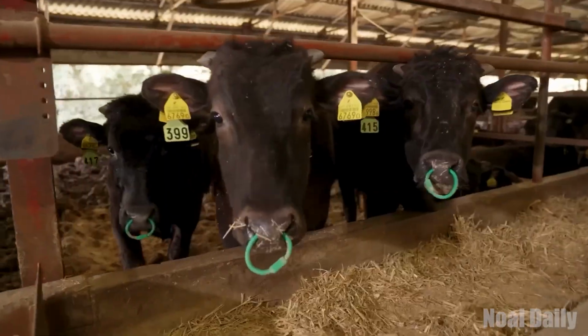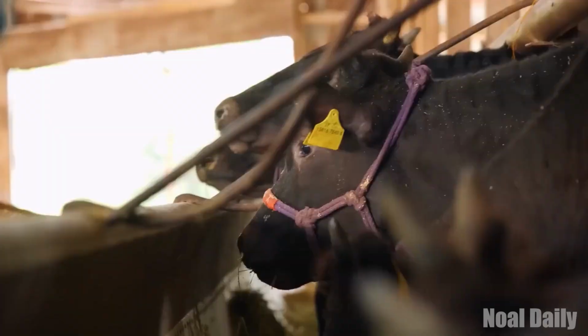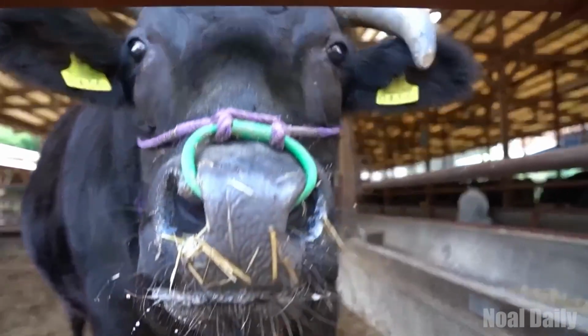Wagyu cows are never rushed. No growth hormones are used. Their diet is adjusted gradually to encourage steady weight gain and rich marbling.